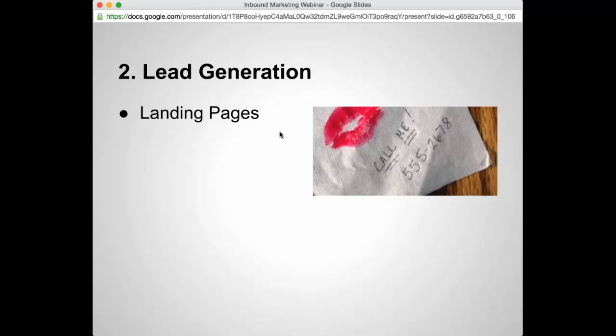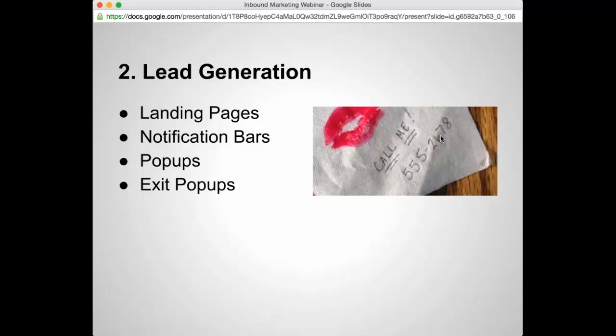I will show you a live example where you will understand the entire process very clearly. So lead generation, right? There are landing pages, there are notification bars. You have website pop-ups. In many websites you would have seen that as soon as you visit the website, a pop-up comes up which says that you can download a free ebook, and to download this free ebook you have to leave your name and email ID, right? So that is available. There are sidebars, right?